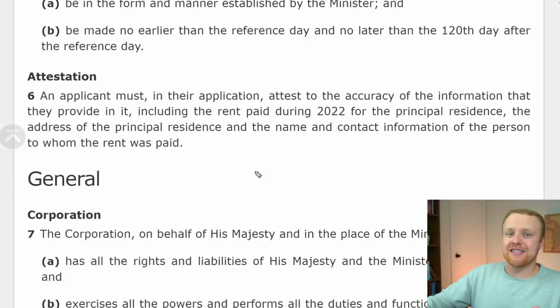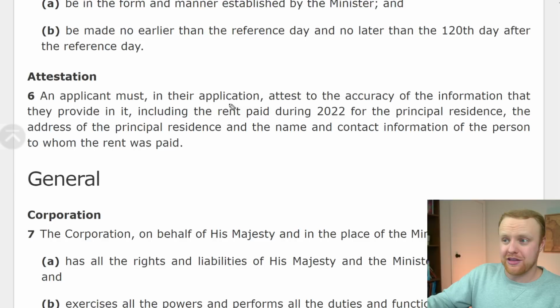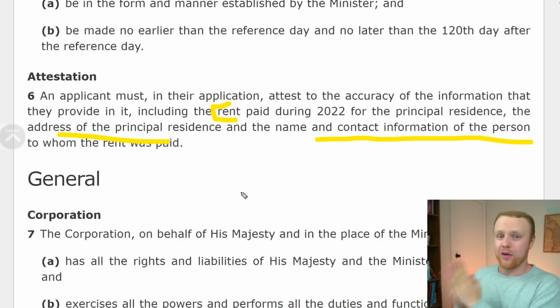So just like the dental benefit, you also have to attest or say that all of this information is accurate, including the rental amount that you're saying you paid during 2022, as well as the address of that residence that you were paying rent on, as well as the name and contact information of the person to whom the rent was paid. Again, it looks like the government is really getting serious about, hey, we have all the information now so we can fact check you, so we better not see any fraudulent applications in this one.